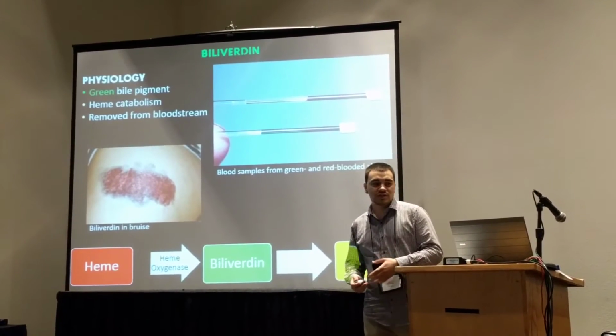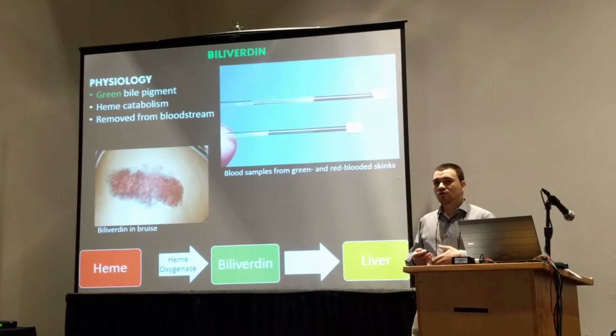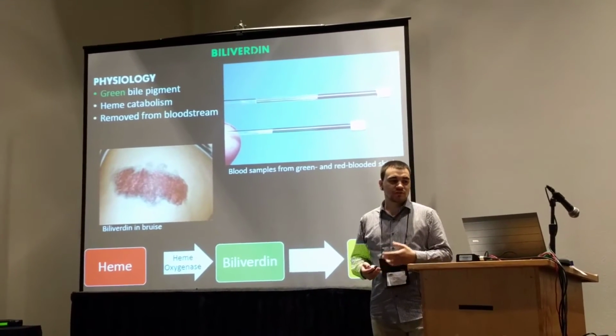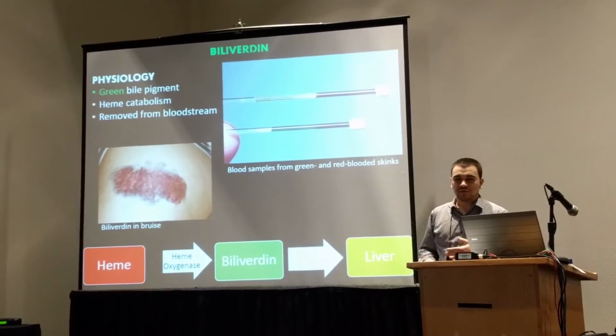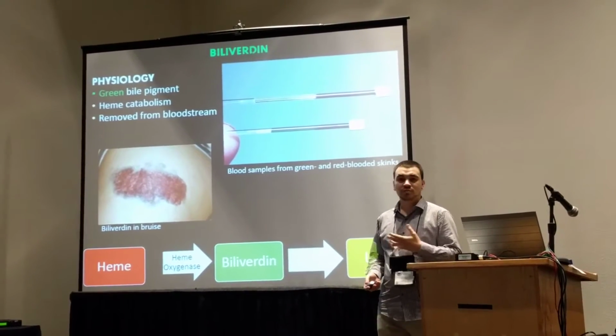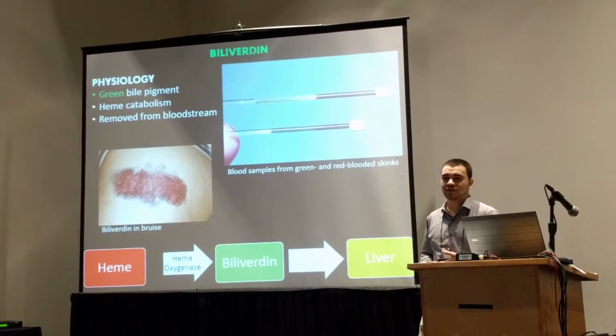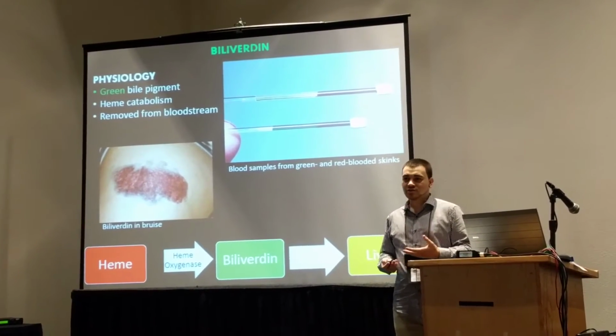Now, the green coloration is actually due to elevated levels of the biopigment biliverdin, and this overwhelms the normal levels of the crimson ferrous form of heme that you would see. If you've ever had a bruise, biliverdin is responsible for the greenish-blue tint that you see. And this is because biliverdin is a waste product of red blood cell catabolism, essentially modified dead red blood cells.